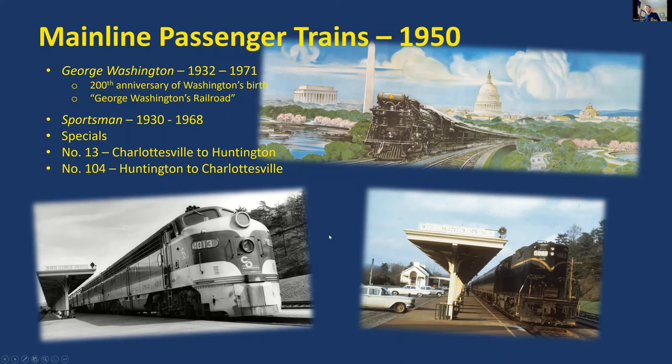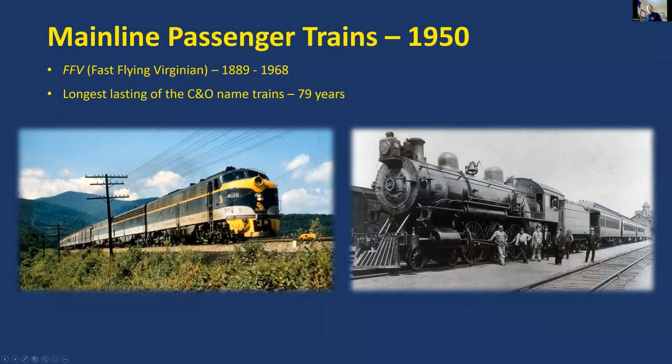There were two locals, number 13, Charlottesville to Huntington, and the opposite direction, number 104. The best train to serve both the Homestead and the Greenbrier was the FFV, the Fast Flying Virginian. And it was inaugurated in 1889, ran to 1968, and it was the longest lasting of all the name trains that the C&O had. The name George Washington did continue for a period of time under Amtrak.